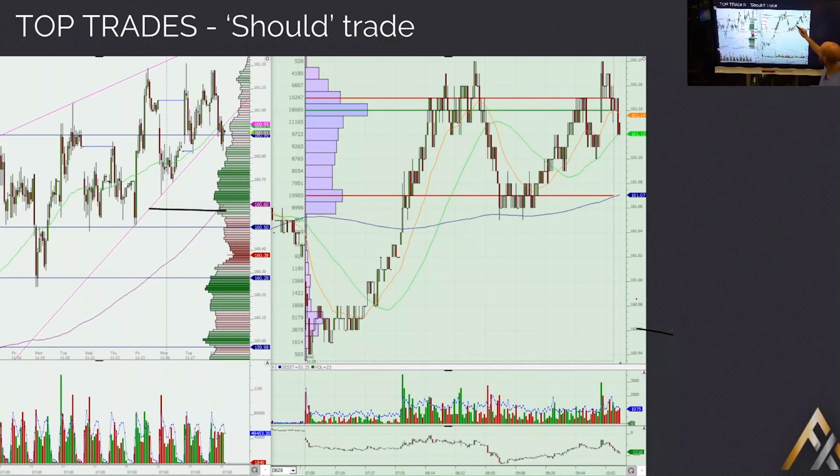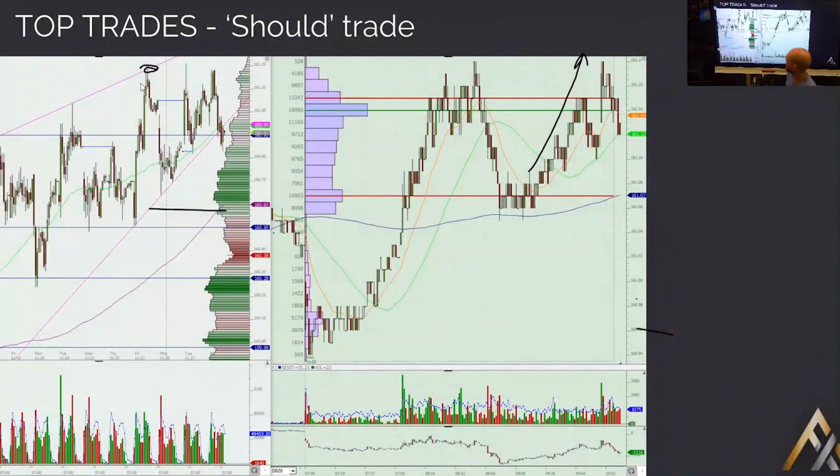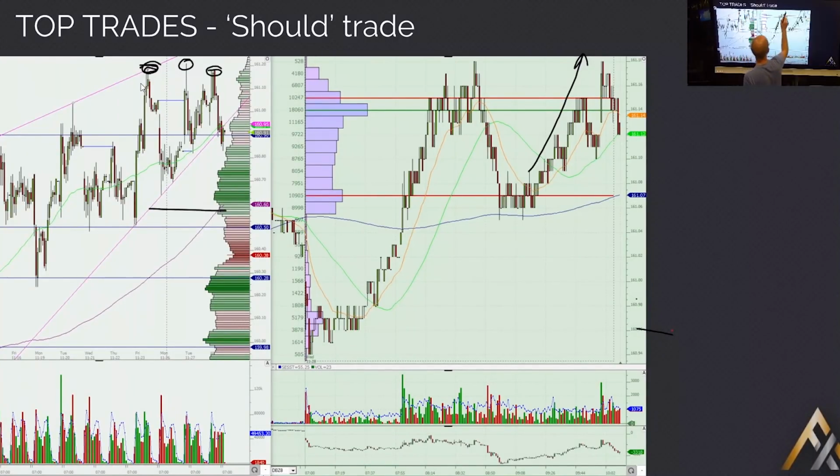But if you're buying this, what you're looking for is a break to the upside. We've already been up there twice already on the hourly, and once this morning just here. So what should the market do? We should be going through those levels now. It should pick up a bit of pace, push on through and keep the move going.